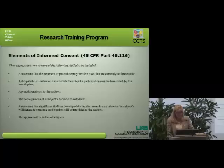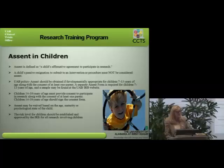Let's talk about assent in children briefly. I think that the consent lecture will go over this in full, but assent is a child's affirmative agreement to participate in research. If they're passive, that is not assent, okay? So never consider a passive resignation as their assent. They must say, yes, I do agree to participate in this research.